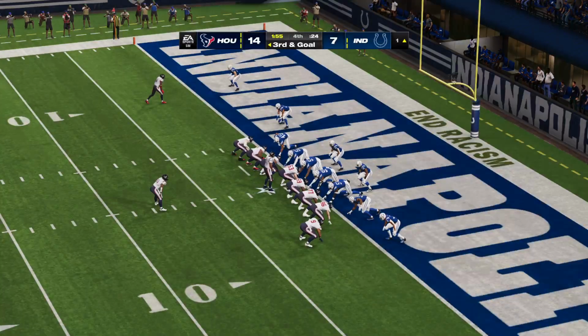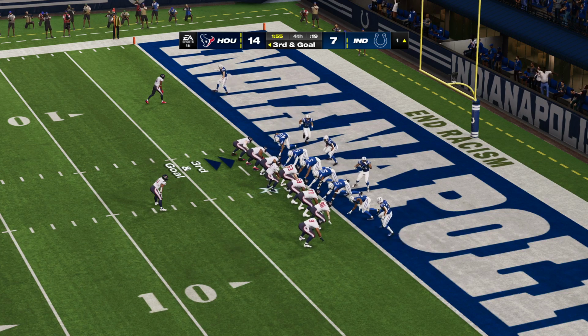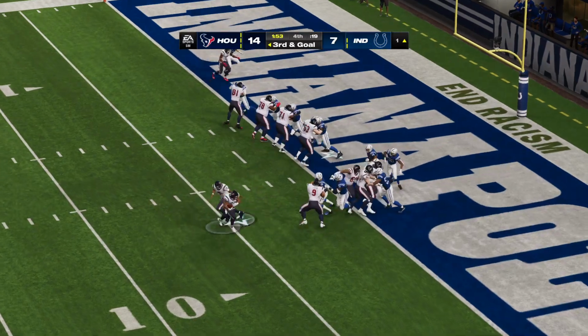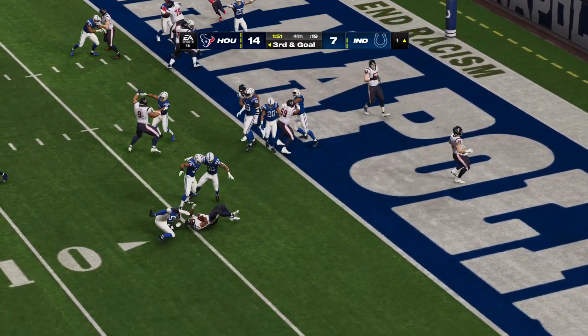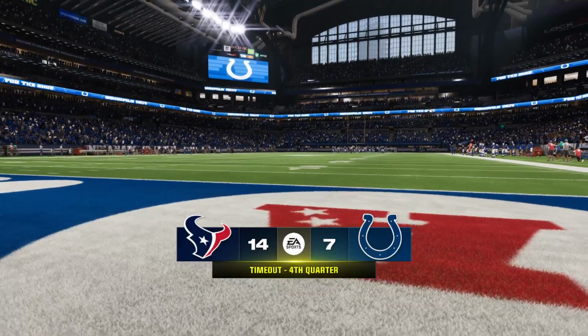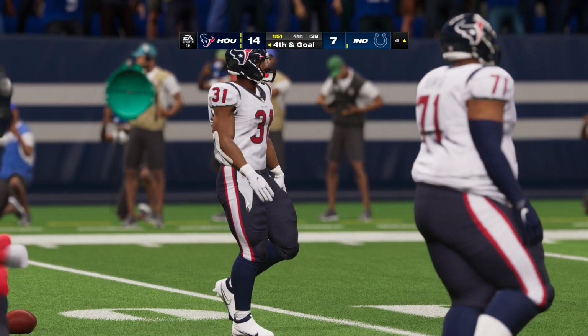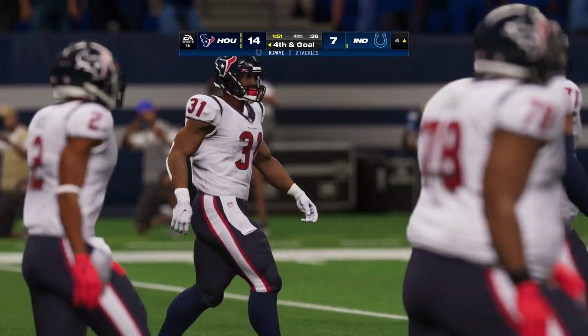About a half yard from the end zone, 3rd and goal. Pierce. And this one will wind up with him losing yardage back to the 4-yard line. Now the Colts are going to burn the 2nd of their timeouts. That'll leave them with just 1 remaining in this 4th quarter of play.